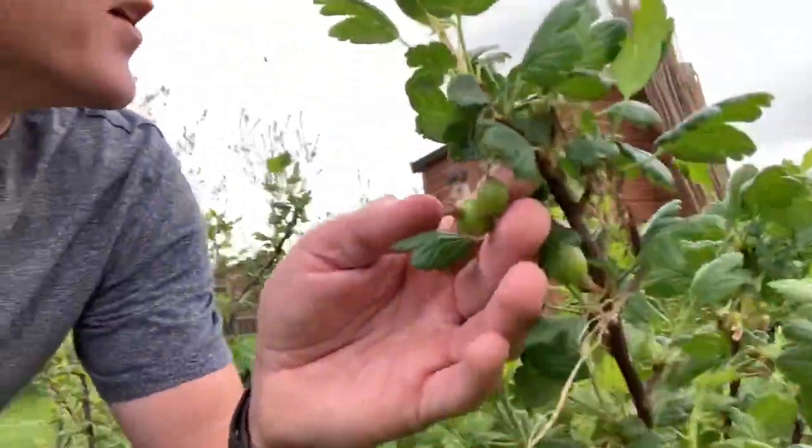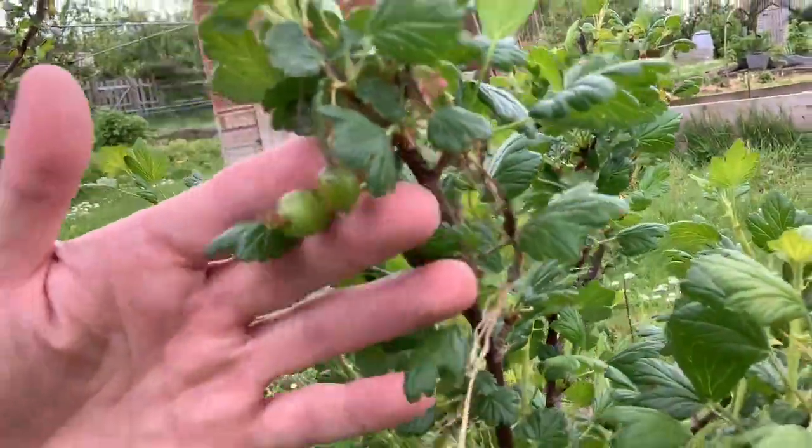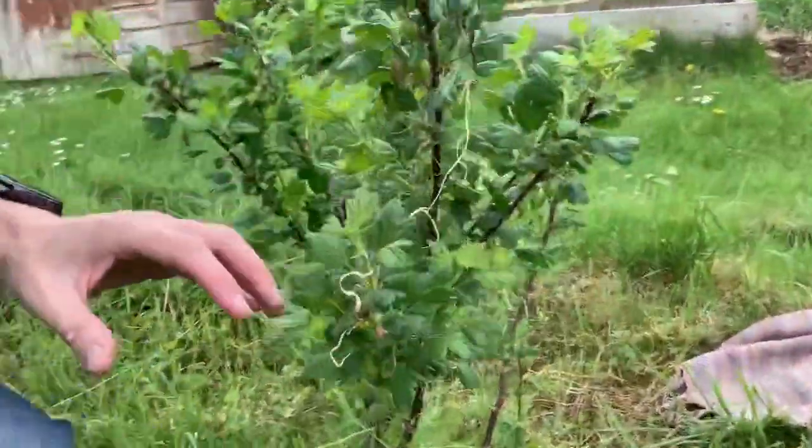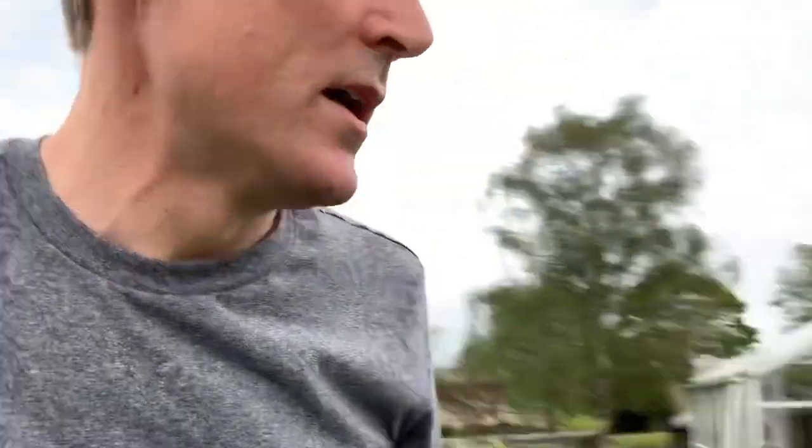It's not the best weather for filming. It's very bright sky, very dark ground. So there we go, some gooseberries down there. And I've cut at least a third out of everything on these bushes, so hopefully we'll have a nice little harvest this year. But for now, it's weeding. Has to be done. And then we shall get some basil out of it.